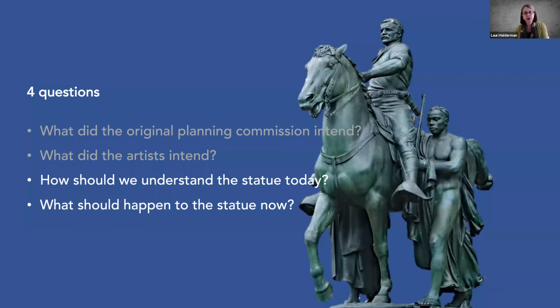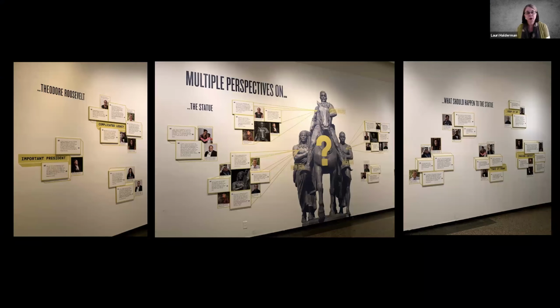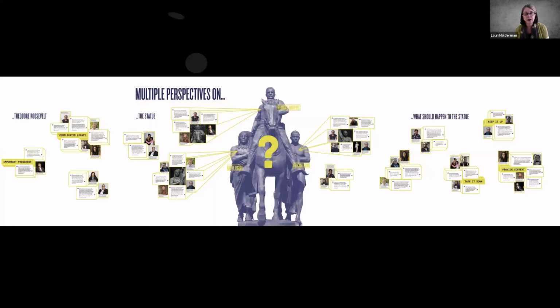And then there's these latter 2 questions. How should we understand the statue today? And what should happen to it now? In this long wall, which we called multiple perspectives on TR, the statue, and what should happen, many people spoke to us about this and we organized their thoughts here. You'll see this in the long video as well. Maybe it's a little easier to see it this way. There we are. I should say the exhibition and the video were drawn from the same core set of interviews, but they use different pieces and are organized somewhat differently.